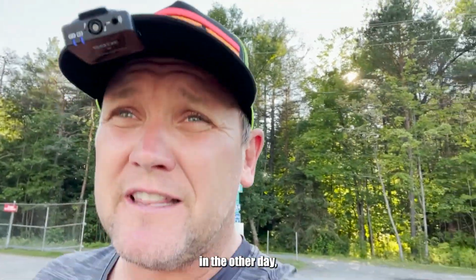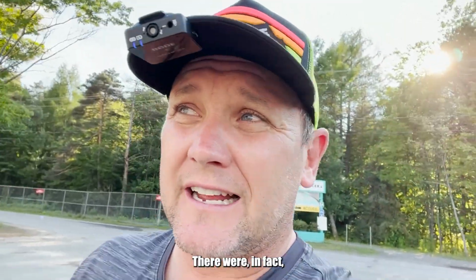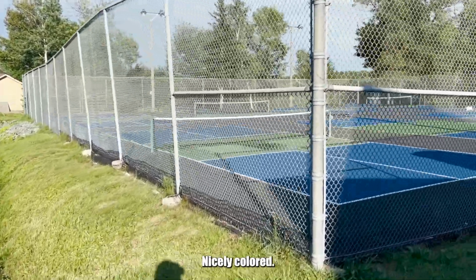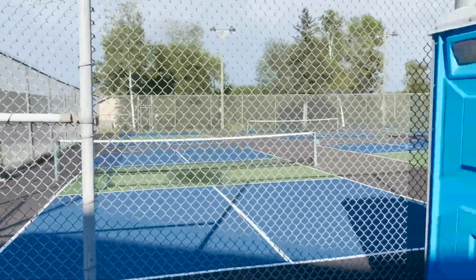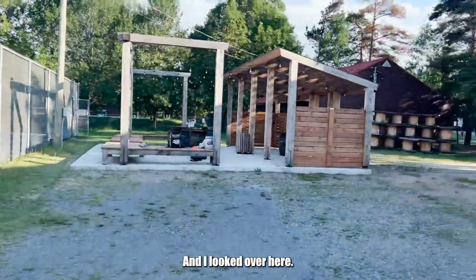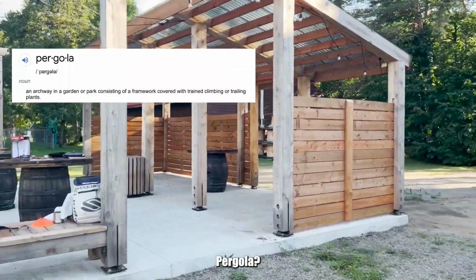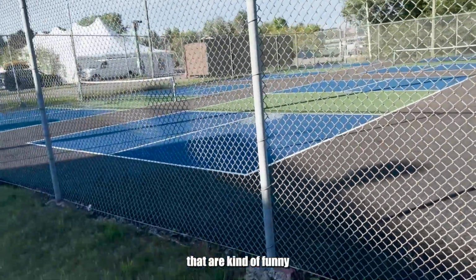And so as soon as we drove in the other day, I noticed, because that's what I do, right away, that there were, in fact, pickleball courts. Let me show you. Okay, so this is what I saw when we arrived, that there's pickleball courts. They're nicely colored, right? Looks pretty good. Don't mind the porta potty. Anyway, so pretty cool, right? And I looked over here and there's this whole, like, I call it a gazebo. I know it's not a gazebo, it has a real proper name, pergola. Anyway, it's really cool. But there's something about these courts that are kind of funny that I want to show you.